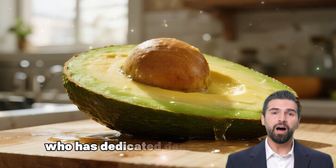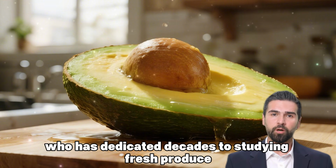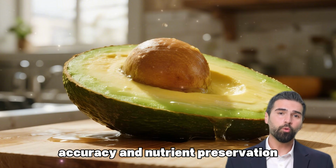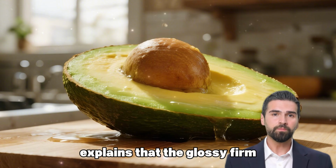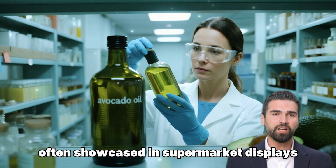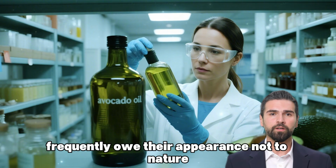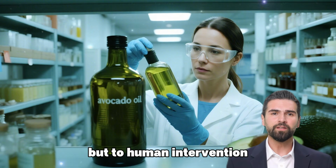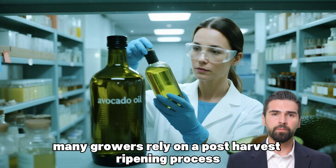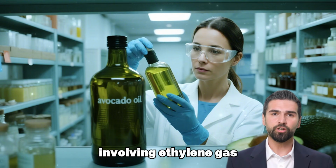Dr. Reed, who has dedicated decades to studying fresh produce quality, food labeling accuracy, and nutrient preservation, explains that the glossy, firm, and seemingly flawless avocados often showcased in supermarket displays frequently owe their appearance not to nature, but to human intervention. Specifically, many growers rely on a post-harvest ripening process involving ethylene gas.